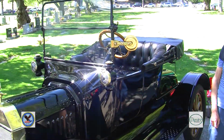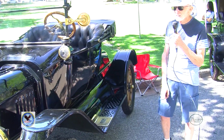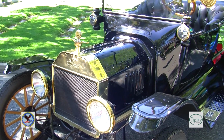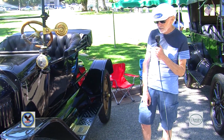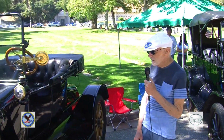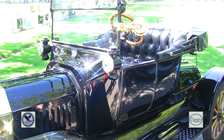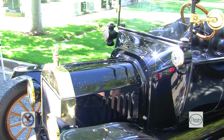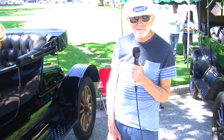Start telling us about the car a little bit. Give us a walk around. Well, the car is a 1915 Model T Ford. Henry Ford built 15 million Model Ts from 1908 to 1927. This is a typical 1915 with 2 speeds forward, 1 speed reverse. It has a 20 horsepower engine. And that's about it.